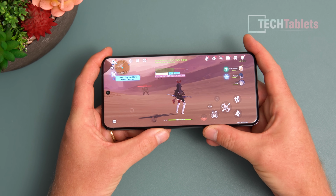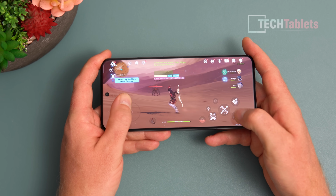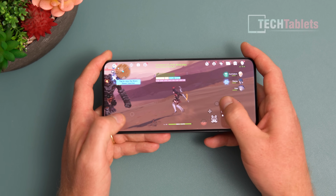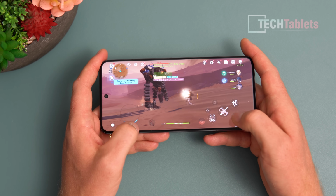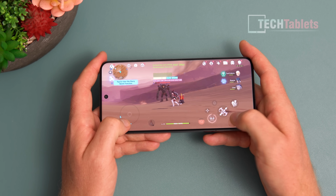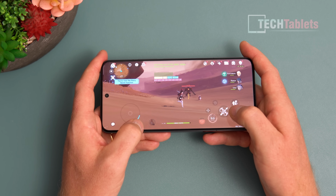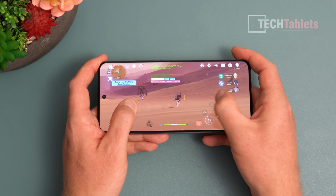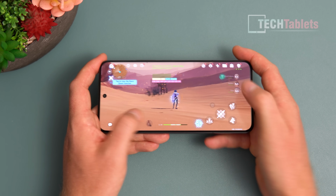Back to Genshin Impact. I did show this in my first impressions video, and it was just that, a first impressions, just a quick little look. And I made the comment that pretty much the performance is exactly the same as the Snapdragon 8 Gen 2. And, well, it really is. I don't see that much of a difference at all. So at the moment, 60 frames per second. Whoops, I need to dodge all these attacks from this guy.